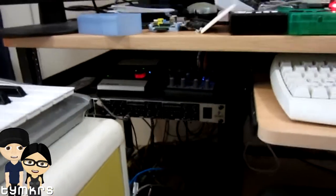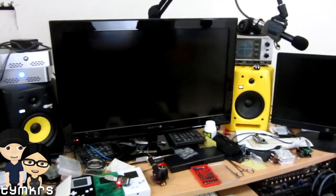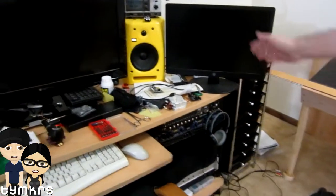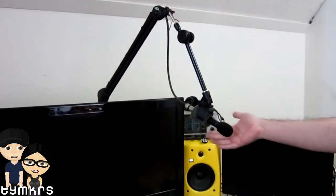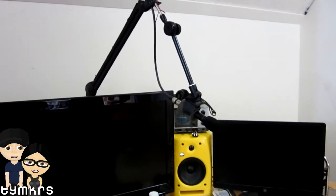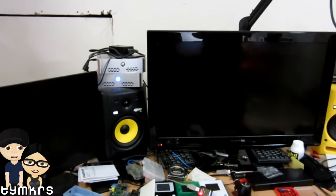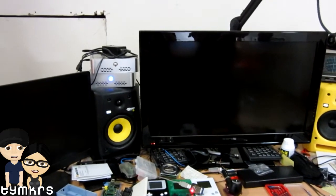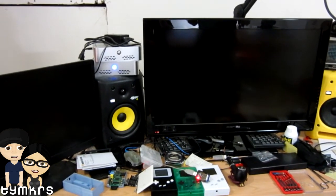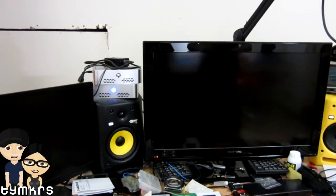Up top we have a 22-inch monitor, KRK, 32-inch monitor, KRK, 22-inch monitor. Here we got the same mic as Addie for podcasting, so that we both sound the same, only I sound more masculine. Up there we got the Skype machines, Studio 1 and Studio 2. That's where the Skype callers for the podcast dial in to us, and we take the audio out of there and mix it in, and we record it all in multi-track.